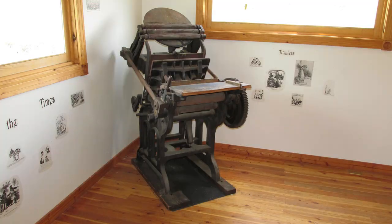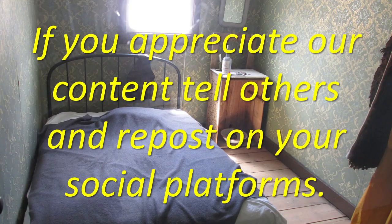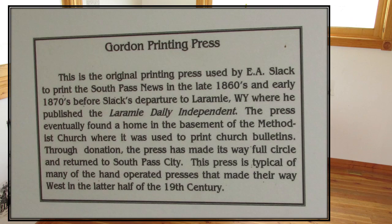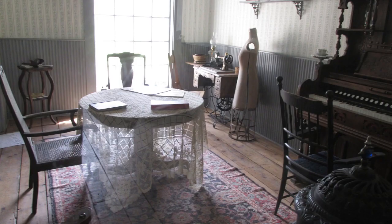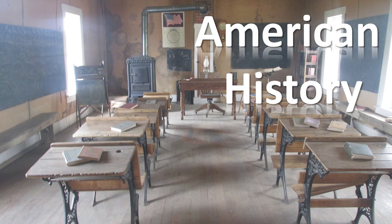And here is the Gordon Printing Press. This is the original printing press used by E.A. Slack to print the South Pass News in the late 1860s and early 1870s, before Slack's departure to Laramie, Wyoming, where he published the Laramie Daily Independent. The press eventually found a home in the basement of the Methodist Church, where it was used to print church bulletins. Through donations, the press has made its way full circle and returned to South Pass City. This press is typical of many of the hand-operated presses that made their way west in the latter half of the 19th century. It's all a part of American history.